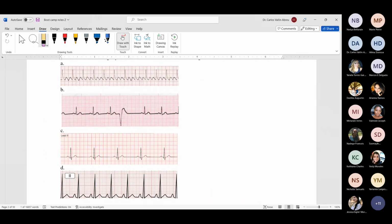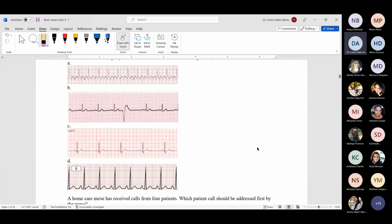Okay. A little more chickadee. Okay. A, B, C, or D?